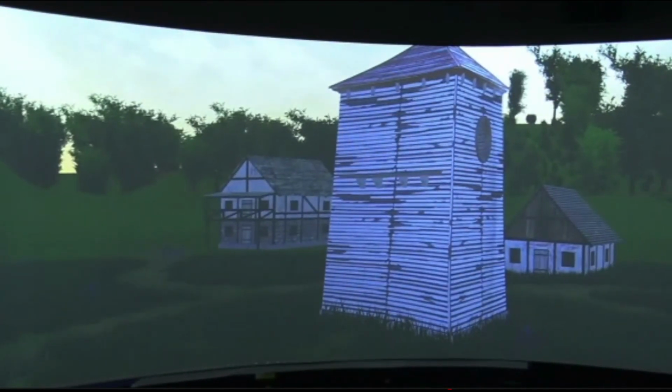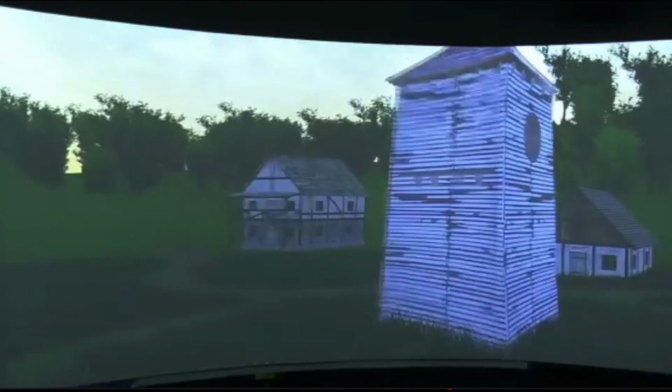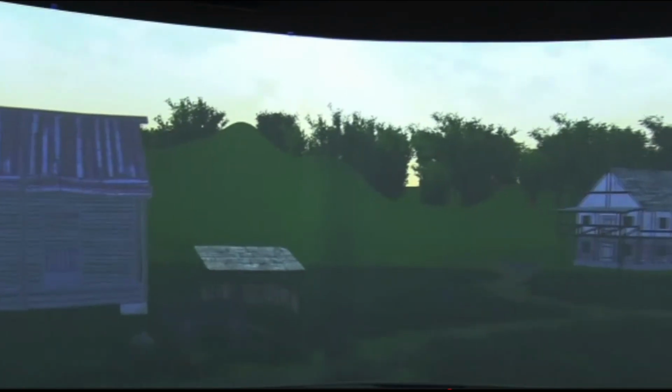So really expanding what is possible in the classroom. Faculty can bring their classes into the visualization studio and transport them to different physical locations, different time periods. They can even transport them off the planet by providing that fully immersive experience, 360 degrees of projection and spatial audio. It can really create a unique learning experience.